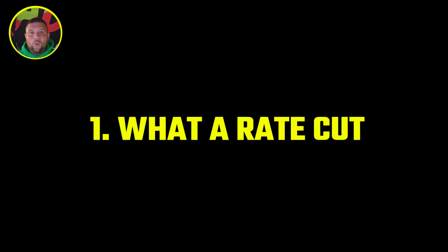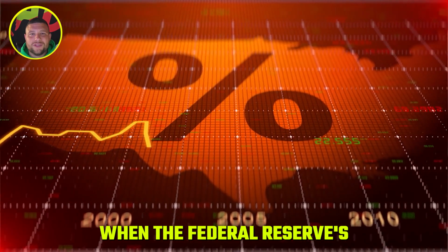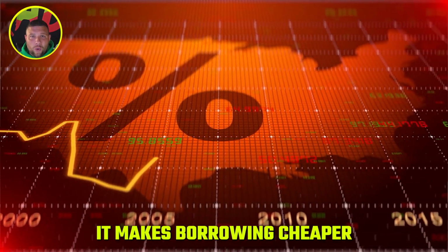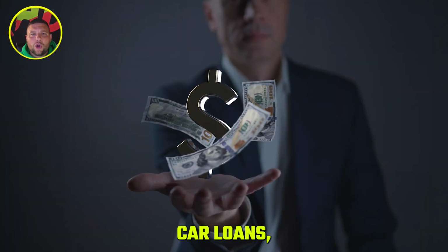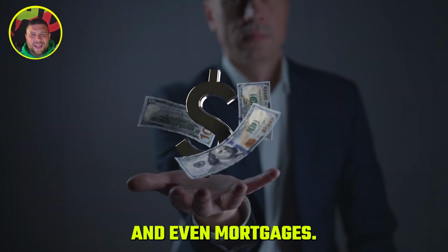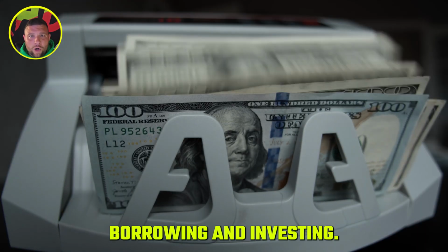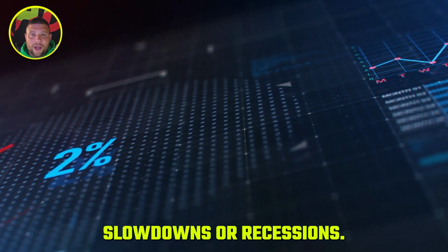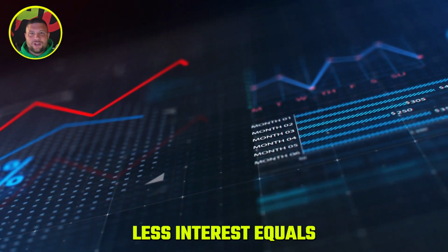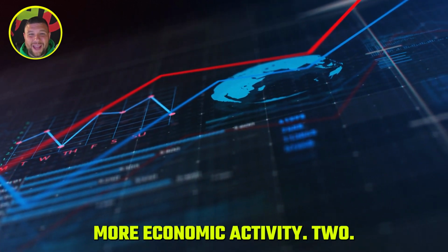Ready? 1. What is a rate cut? What does it mean? When the Federal Reserve cuts interest rates, it makes borrowing cheaper across the board. That affects credit cards, car loans, business loans, and even mortgages. The goal? To stimulate spending, borrowing, and investing, right? Especially during economic slowdowns or recessions. Less interest equals more money in circulation equals more economic activity.